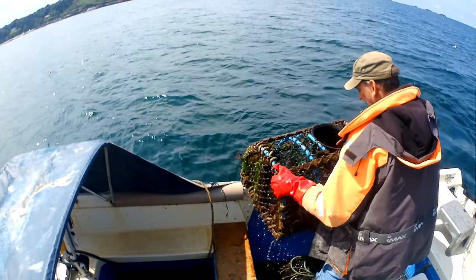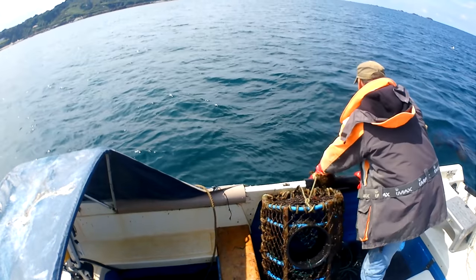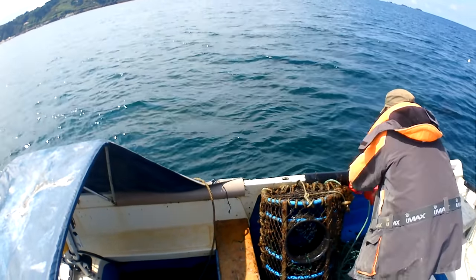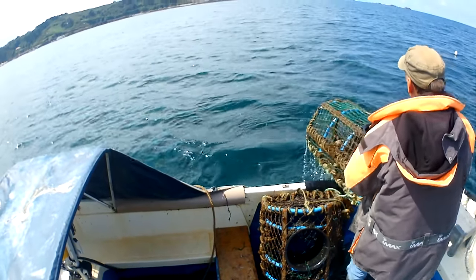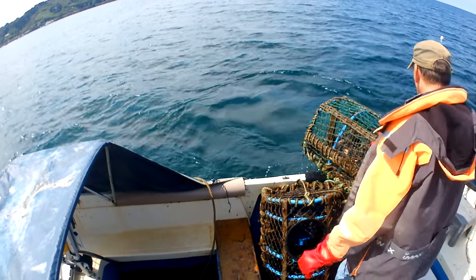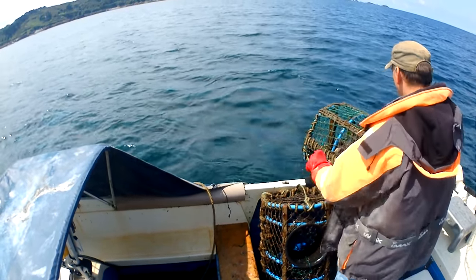Water pot. Absolutely nothing in it. Oh, the last pot saves the day. And it's a beauty. Whew. That was cutting it close today.